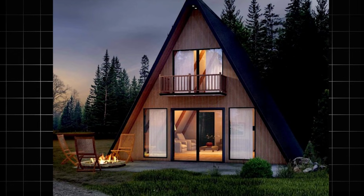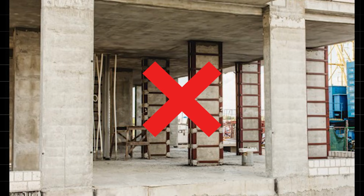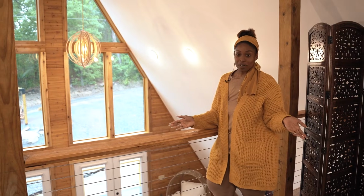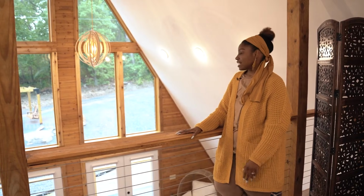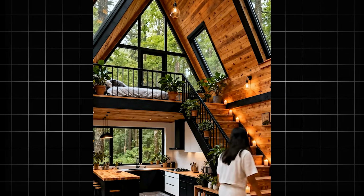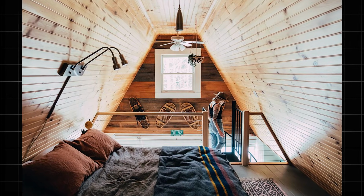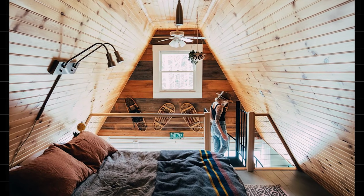The A-Frame design isn't just aesthetically stunning, it's structurally brilliant. Because there are no interior load-bearing walls, you have complete freedom to configure the space however you want. Picture this. You're sitting in your living room, floor-to-ceiling windows on both sides, watching the sunset over a lake or mountains. The optional loft above gives you extra sleeping space without eating into your main living area. It's the perfect weekend retreat or year-round residence for someone who values simplicity and connection to nature.